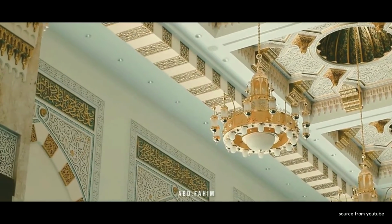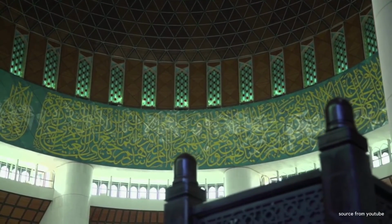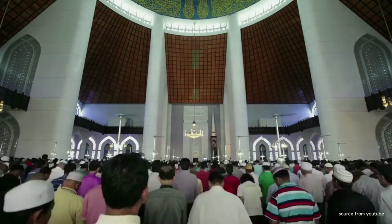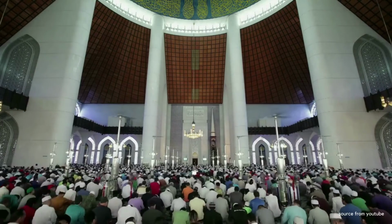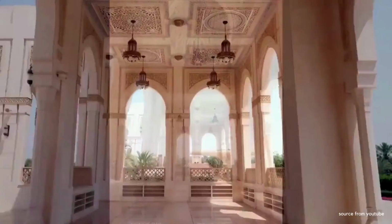Nevertheless, the interior calligraphy of Sultan Salahuddin Abdul Aziz Shah Mosque still stands out because of the larger size and the contrast between the bold color used for the calligraphy and the background make it able to be seen from afar. Due to the abundance of calligraphy application in both mosque designs, Islamic calligraphy is quite prevalent.